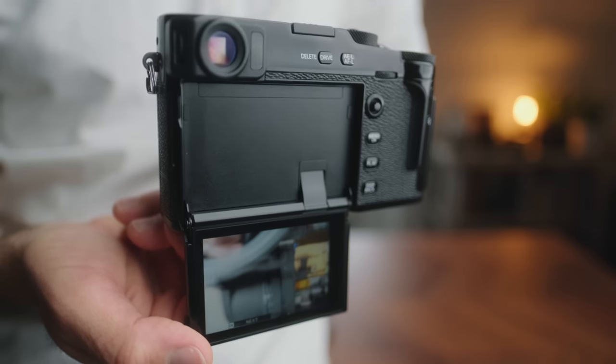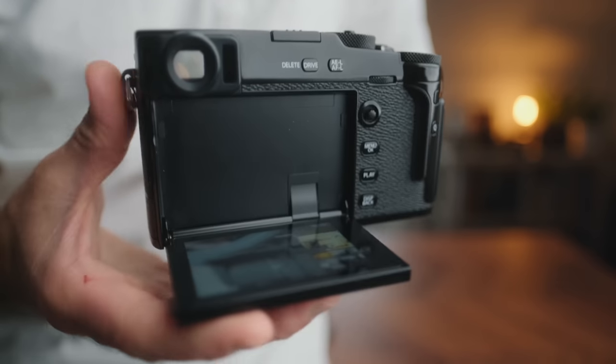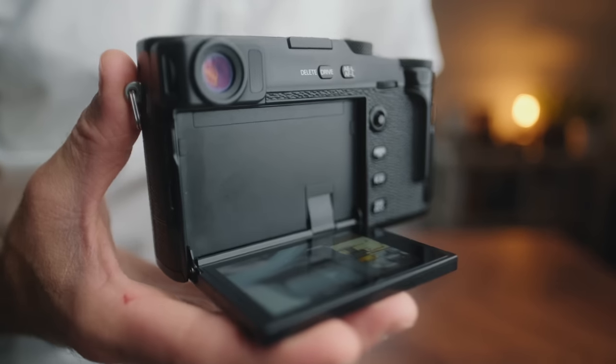But then this flip away rear screen. So I didn't know much about the operation of the X-Pro 3. I assumed when I got my hands on this that you could flip it down and then also push it back up, so it was always kind of pointed out. But the only thing it does is it just flips down. And obviously it's fine for checking images, but it's kind of a little awkward, which is perfect because it encourages you to keep it flipped up and not really use it either.